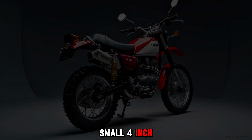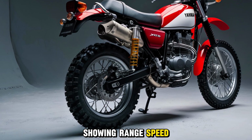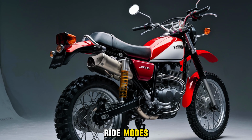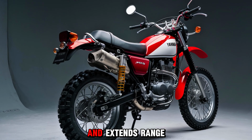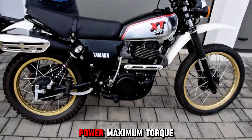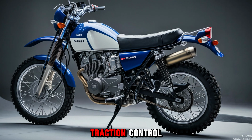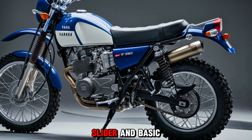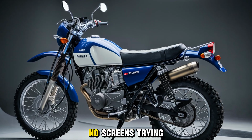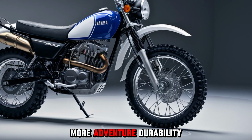You get a small 4-inch color display mounted just below the bars, showing range, speed, ride mode, regen level, and battery temp. There are 3 ride modes: Eco limits torque and extends range. Dual balances power and range. Dakar is full power, maximum torque, tuned for loose terrain. There's also switchable traction control, a regen braking slider, and basic Bluetooth connectivity, but no bloatware, no apps, no screens trying to do too much. The idea is simple: less interface, more adventure.